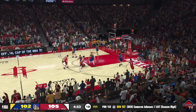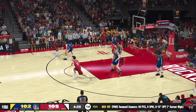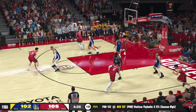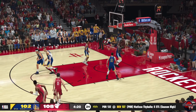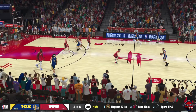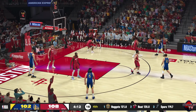Here's Shepard. He's covered by Curry. Pass to Durant. Here's Sengun. And here's Shepard for 3. Yes, and it's Sengun picking up the assist. Sengun's got 5 assists tonight. Shepard is good at measuring the defense. He knows his passes are coming his way if he has space to shoot.